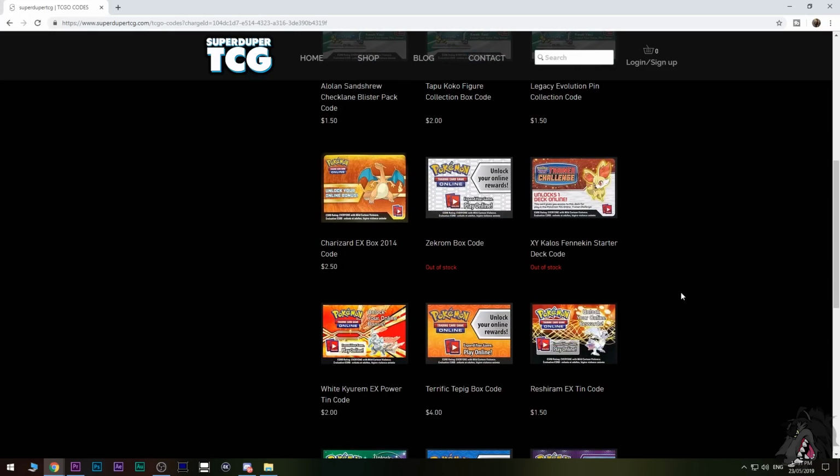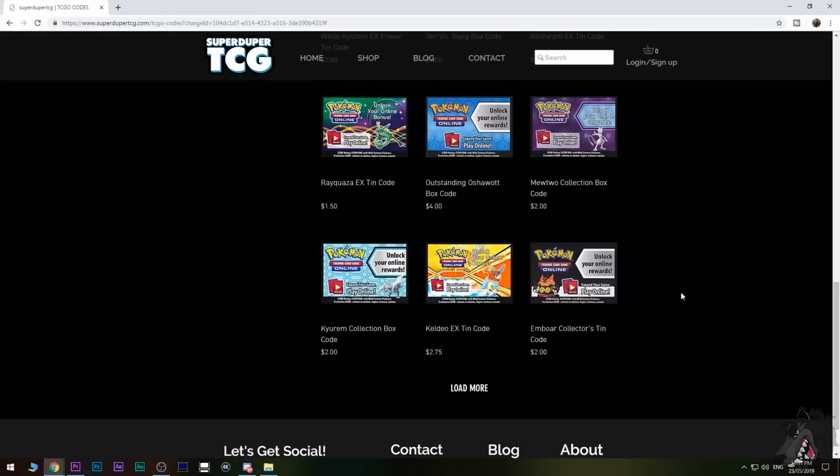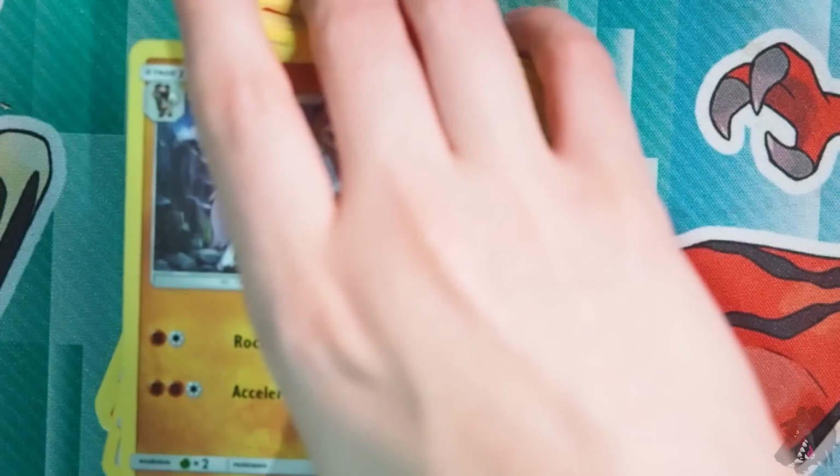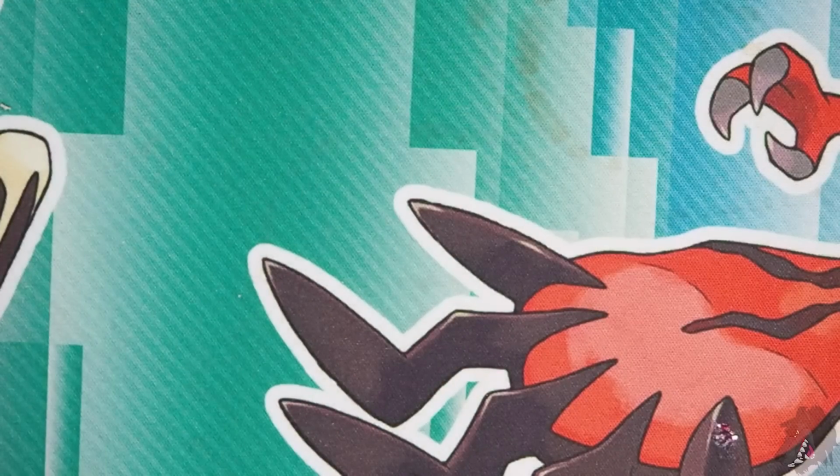You have no idea what you're gonna get, and you have no idea how far down memory lane they're gonna take you. So this one should go a little bit quicker. We're just gonna be looking through the cards. I do believe these are gonna be mostly commons and uncommons. If they're not, then we're in for a bit of a treat. So let's get to it.